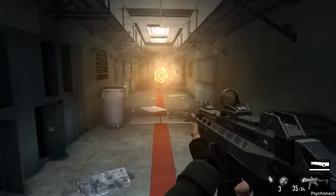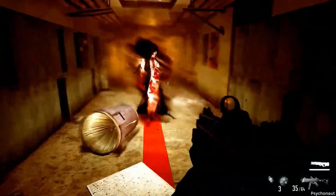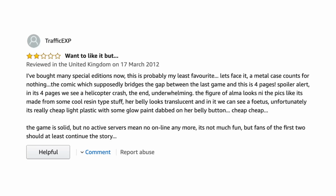With Alma Wade's pregnancy being this horrific, you can see how the publisher had no choice but to turn her into a resin statuette to market their game. Except, according to this disappointed 2-star review on Amazon, though the concept was good and sound, the execution was not. Unfortunately, it's really cheap light plastic with some glow paint dabbed on her belly button, cheap cheap. Oh yeah, that's definitely what put your date off, the shoddy paint job.